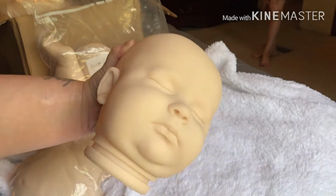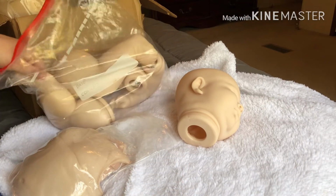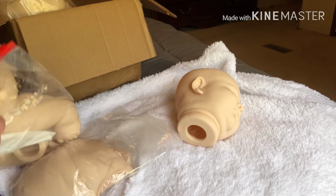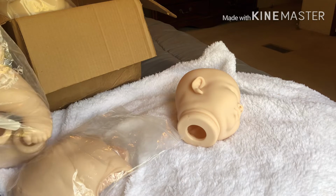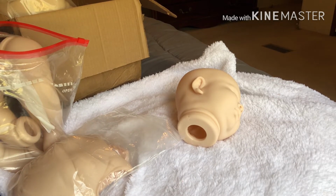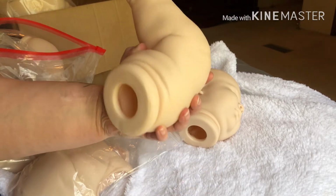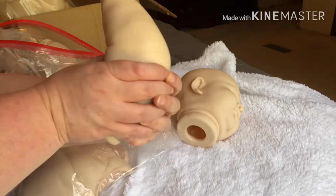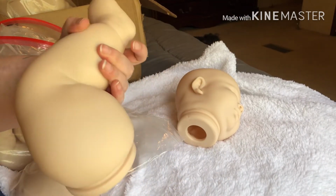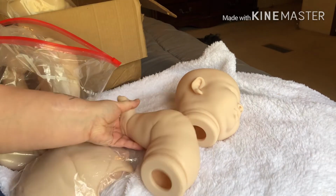So this is Joseph. Now this is what I'm so blown away with. And this is something I really love about this kit, his legs. I actually got to hold one of these babies back when we did the meetup. And I loved it. Look at that. That's one hand. It can take two hands just like that to go around his thigh. Look at that. Even my hand won't go around his calf. Look at that. So this is Joseph.